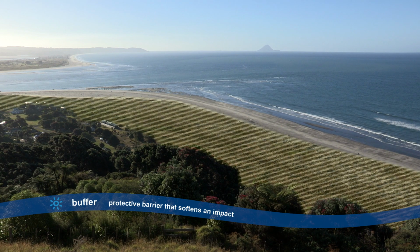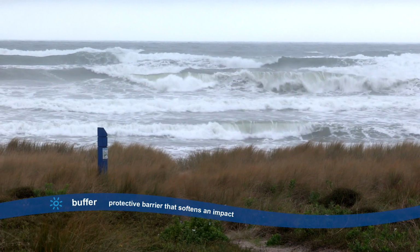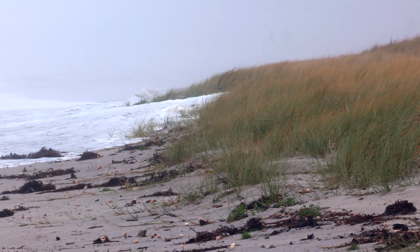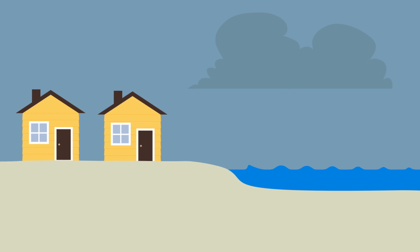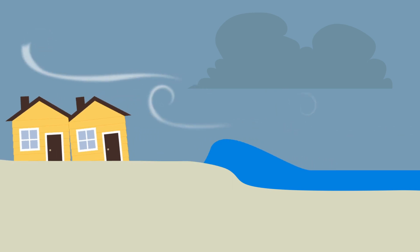A buffer cushions or softens the impact of something, and in the case of our dunes, they soften the impact of waves in big storms. So what would happen if the dune wasn't there? Well, in a big storm, Tawhiri Mātia blows the sea into big waves and... Uh-oh!